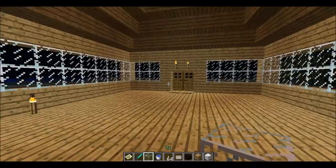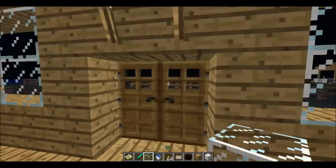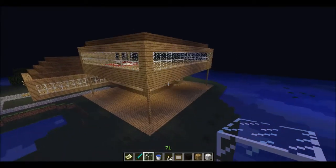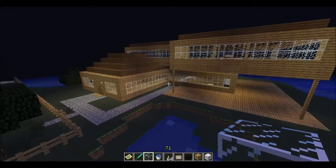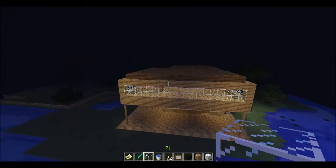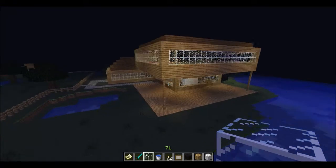I guess I won't be using DX Tori for anything except just streaming, but there's my house and it came out pretty good, so I'm really pleased. I'm not finished with it yet, but I'm not sure what else I'm gonna do. I might make a third floor or something like that.